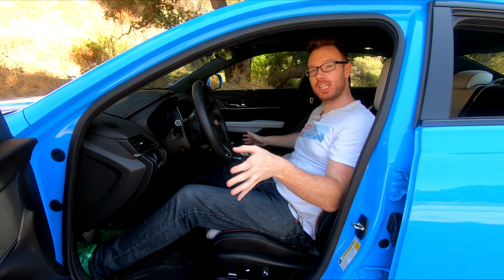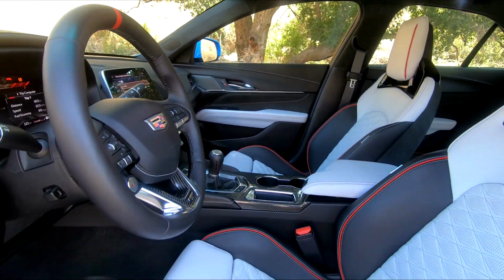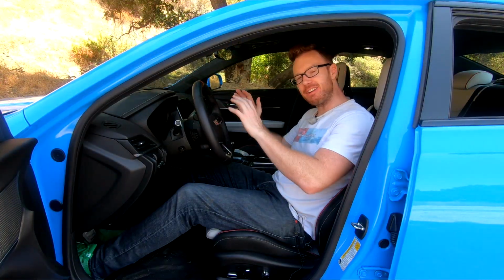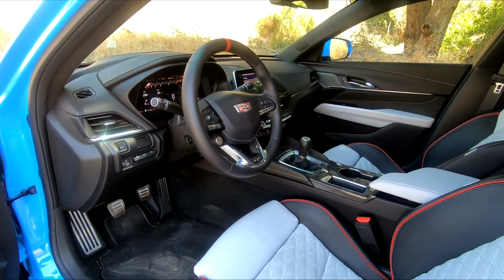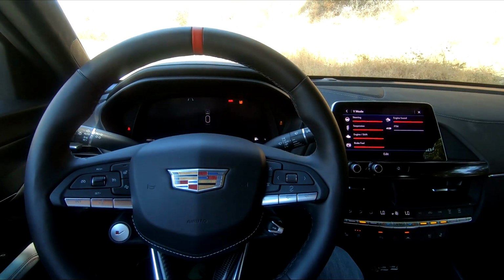The Blackwing's interior is a huge upgrade over its predecessor, the ATS-V. The caliber of the materials in here is quite nice overall, thanks to $5,500 worth of interior upgrades. So you have extended leather all across the dash and door cards and a mix of carbon fiber and Alcantara throughout. All the touch points in here feel really nice.